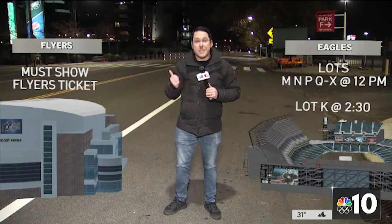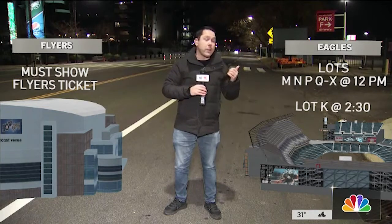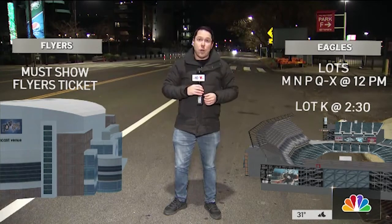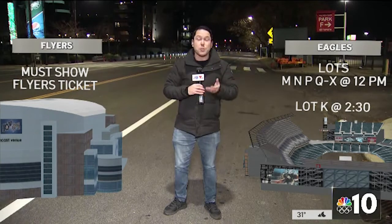Yeah, and the parking, it is a bit more complicated. Flyers fans must show their Flyers tickets to get into the parking lots at the Wells Fargo Center. Eagles fans can park in lots M, N, P, and Q through X starting at noon. Lot K opens at 2:30. So it will be crowded. It will be busy. The advice from everyone here is to just get to the South Philly stadiums early. Live in South Philadelphia, I'm Matt DeLucia, NBC 10 News.